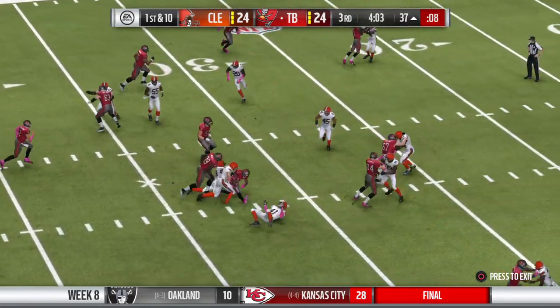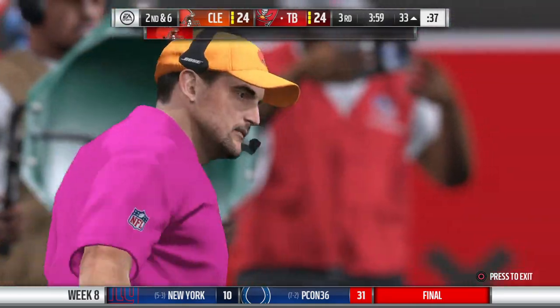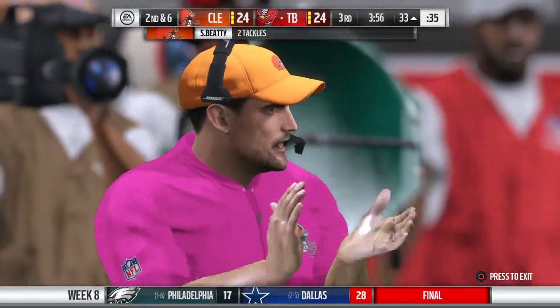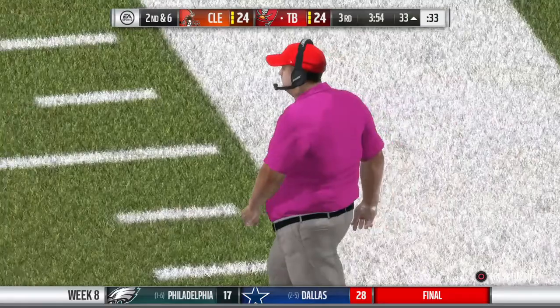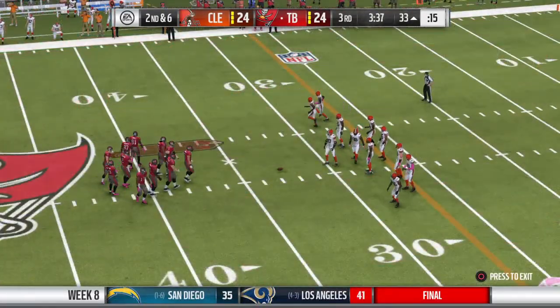They'll run it now out of the gun. And a short gain down to about the 33. Yeah, give him 4 yards there. It'll be 2nd and 6. See if they stay on the ground for 2nd down.